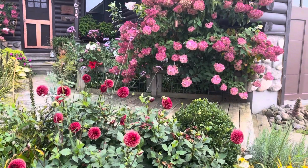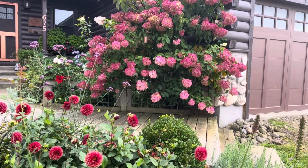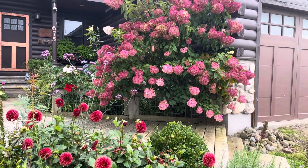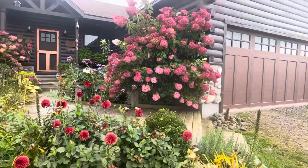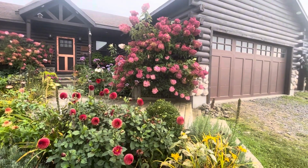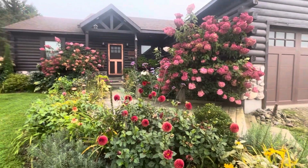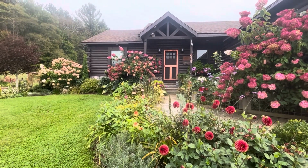The hydrangeas are putting on their very deep pink color. Starting to die off a little bit. You'll see some brown peeking through, especially on that one that's closest to the front door.